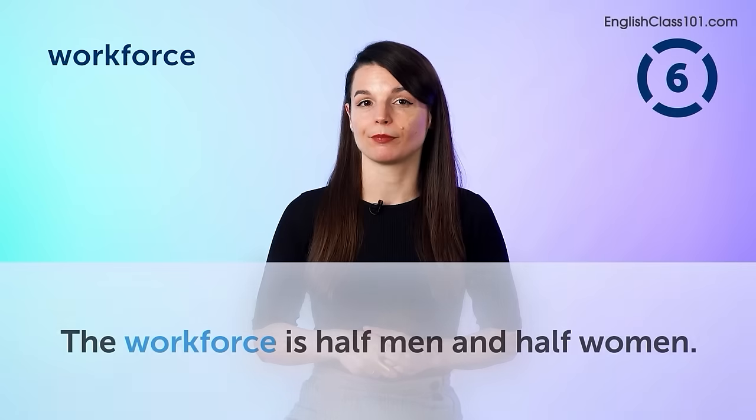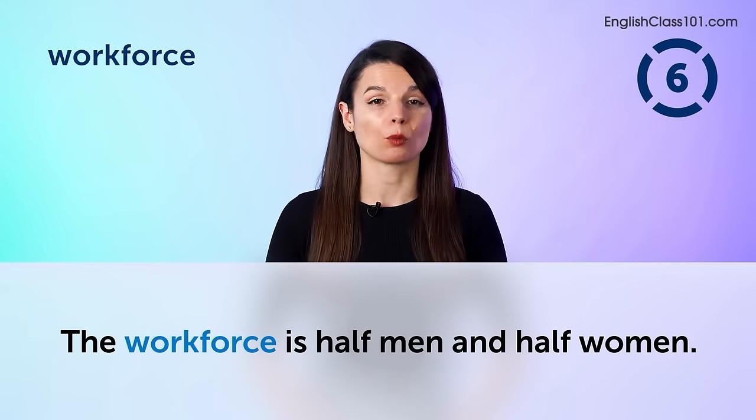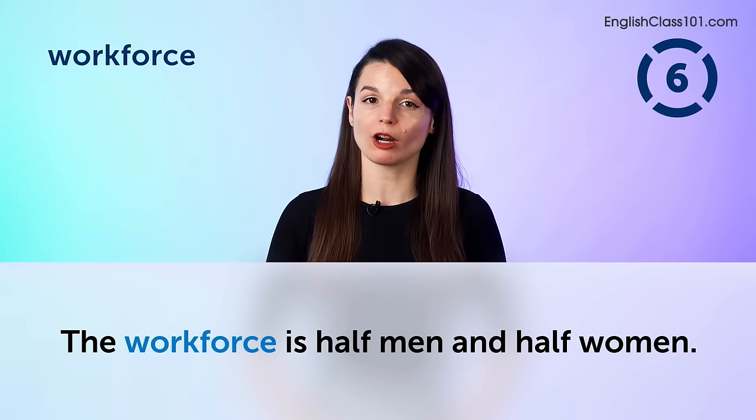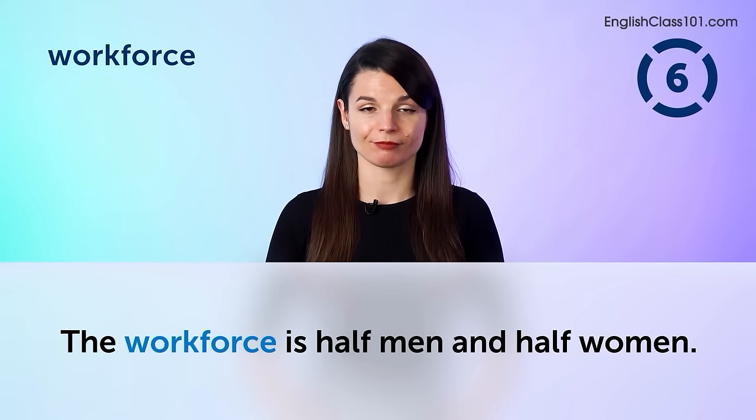Here's an example. The workforce is half men and half women.